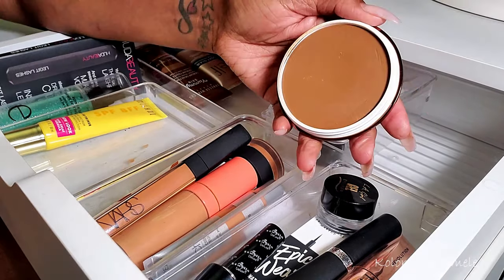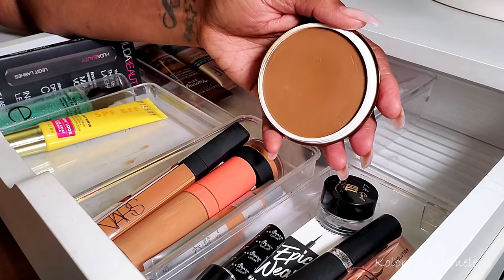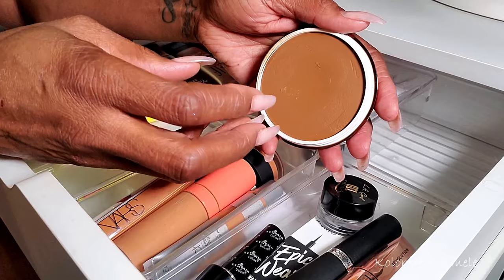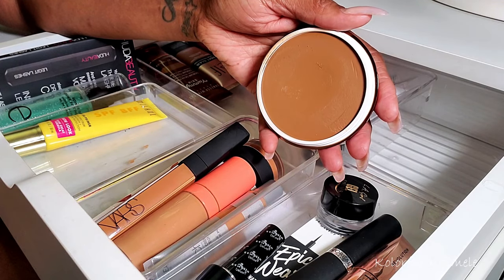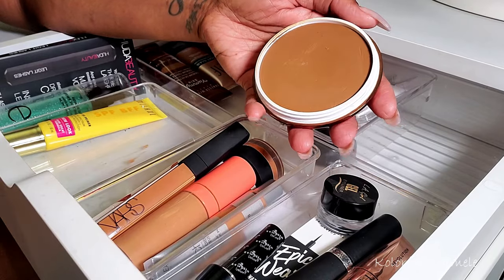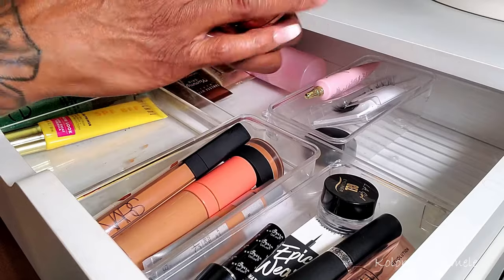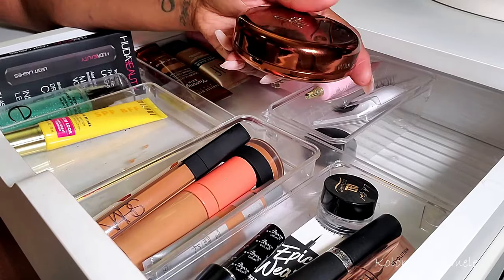But the key for me with using this is using it with a damp beauty blender, just bouncing the beauty blender in here and bouncing it on my skin. And when I did that and added my concealer and my powder, I absolutely loved it. Honey, when I used this with a brush, I was ready to get rid of this stuff. Like, absolutely not, because I don't like super heavy stuff on my face.